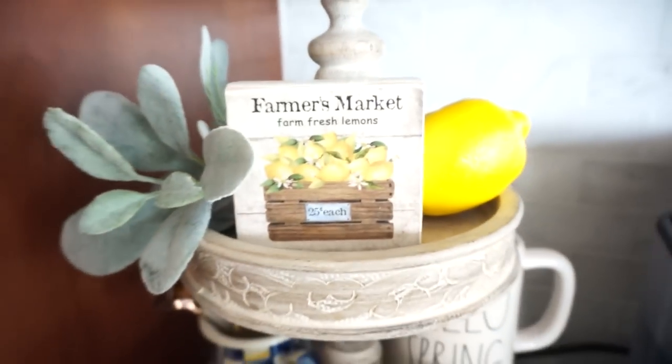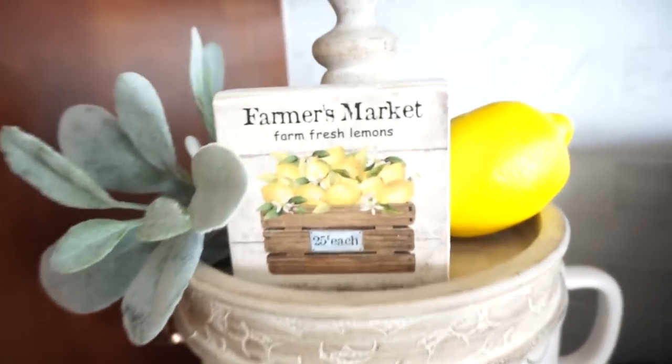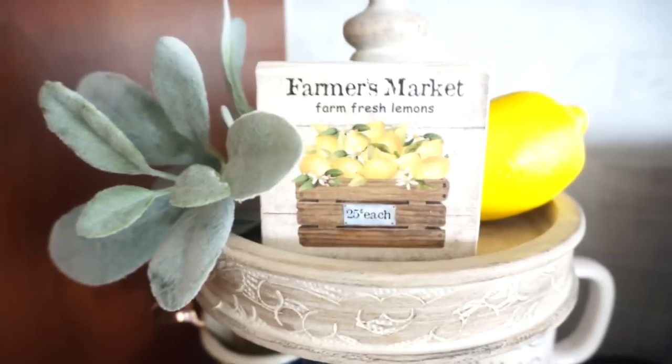Oh, I want to show you guys a sign that I bought on Etsy that came in today. And so I switched the sign over here. And this is it. It's super cute. It's actually smaller than the sign that I had, but I love it.